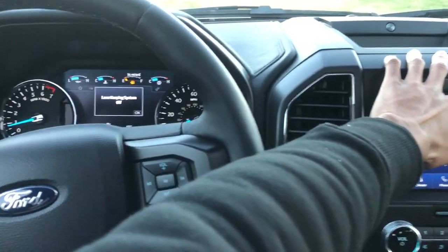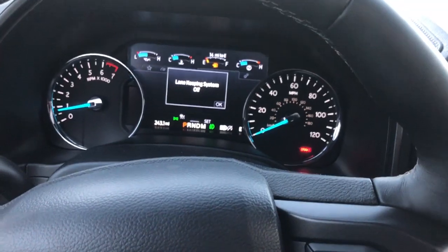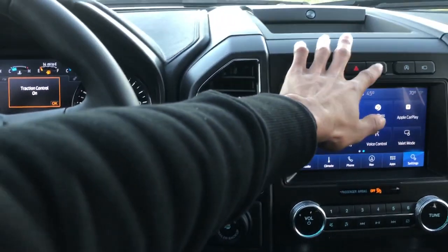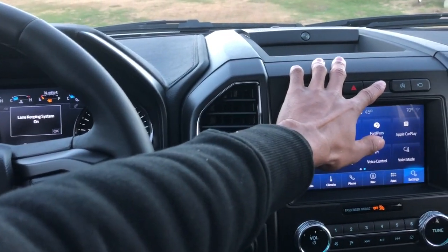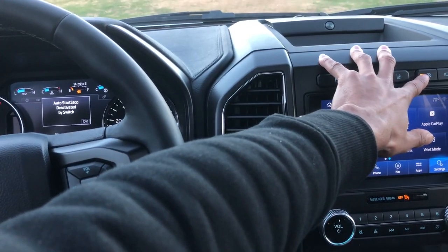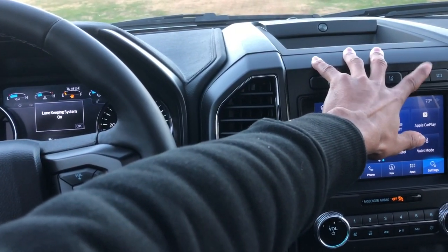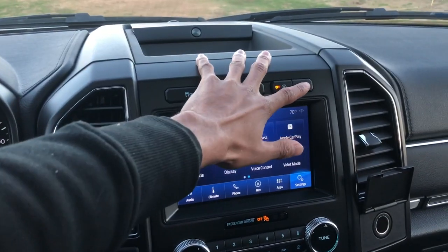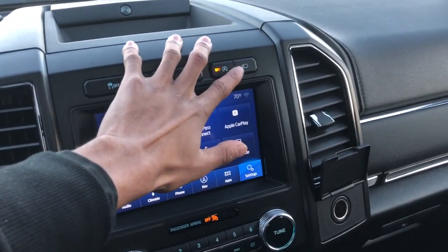This right here is going to be your lane keeping system. The button directly to the right of the hazard light button is your lane keeping system. You would want that to be on as well. This is going to be your auto start-stop. So when you come to a stop, the engine shuts off. When you take your foot off the brake, the engine powers back up before you even move your foot to the gas. Now, one thing that I did miss on that Explorer video, there's a camera button.